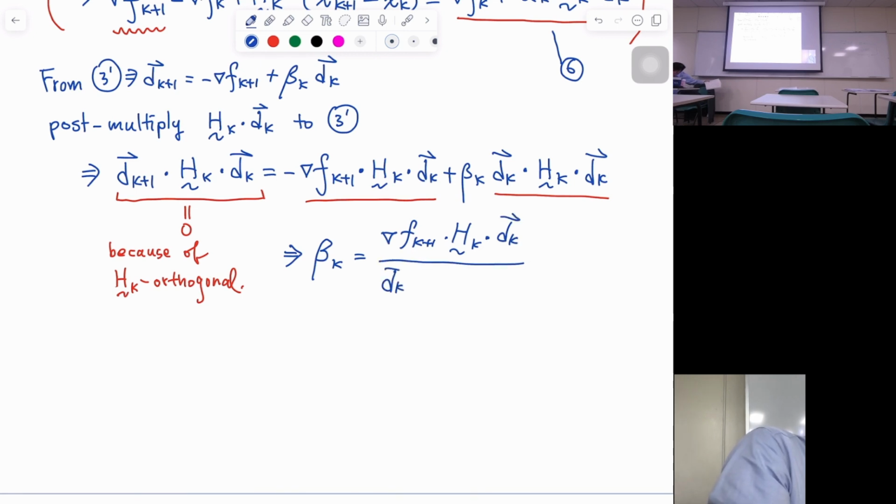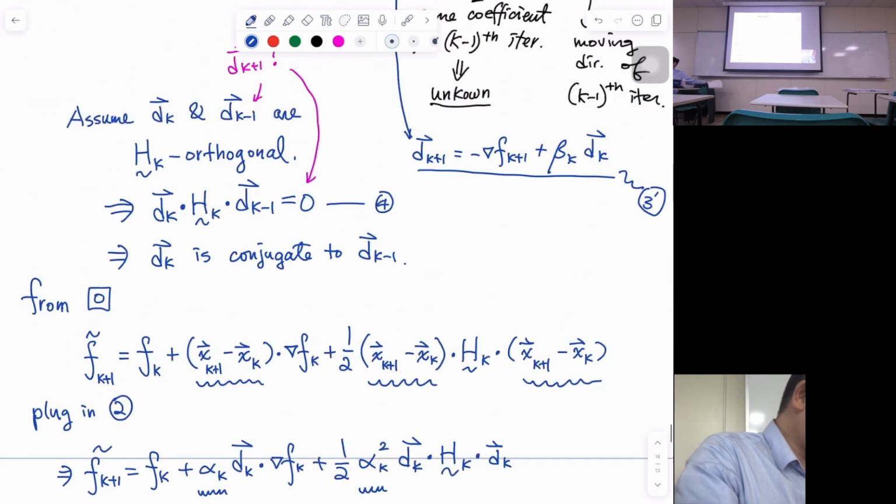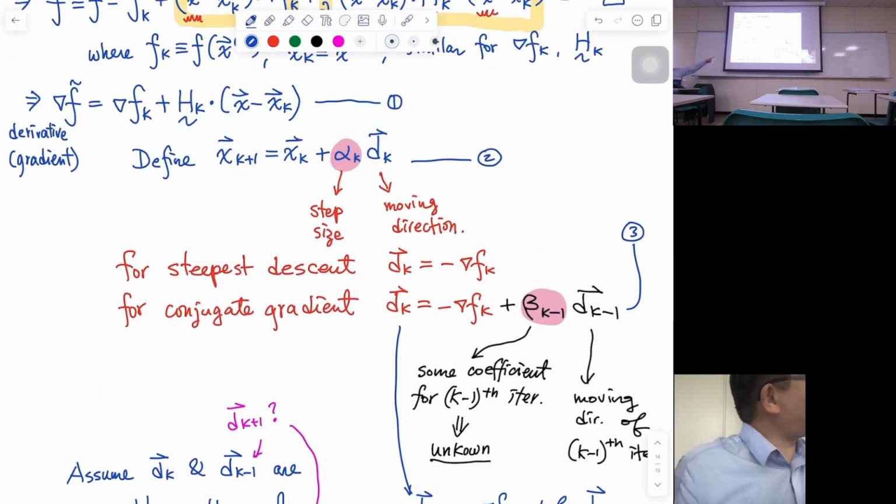So if you minus the index by 1, you have the beta k minus 1. If you have beta k minus 1, earlier we said we have no idea what is beta k. Just throw it over there. You can do it. You can have so-called the conjugate gradient approach. And how about alpha k? Just do line search. So up to now, you can already do conjugate gradient approach.